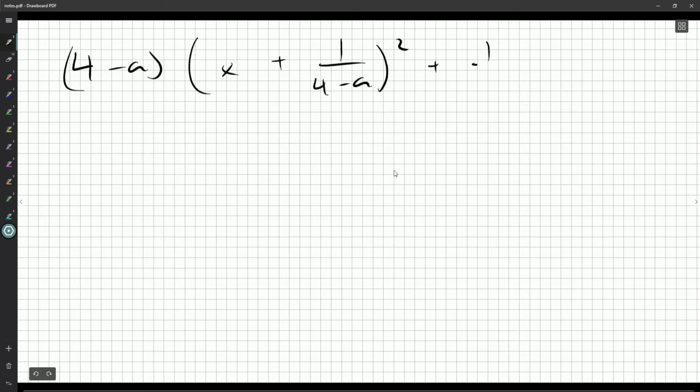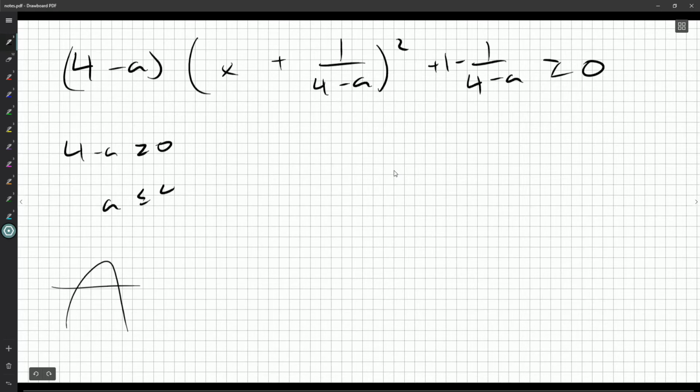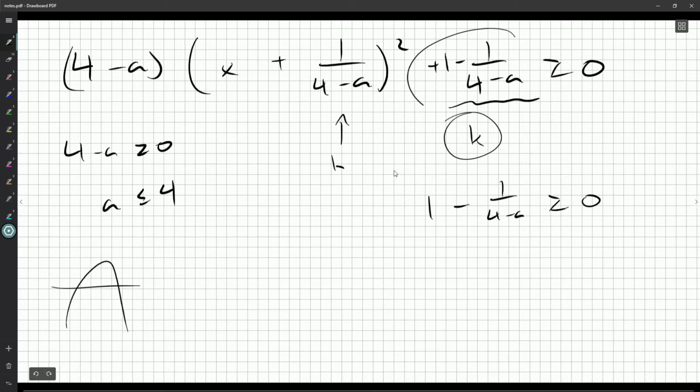What was it? It's plus 1 minus 1 over 4 minus a. It's got to be greater than or equal to 0. Anyways, the 4 minus a, otherwise you'd have a downward facing parabola. That's my point. So that means a has to be less than or equal to 4. Okay, so that's a good condition. But we also need the constant. So the k, this is sort of the h, but we need the y-coordinate of the vertex to be greater than or equal to 0. Because the lowest this parabola will be is its vertex's y-coordinate.